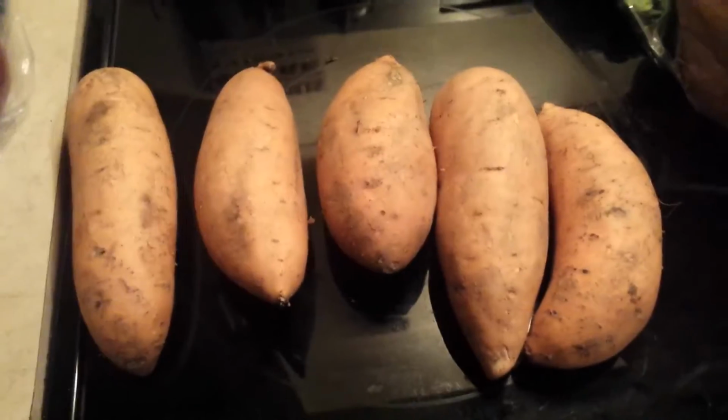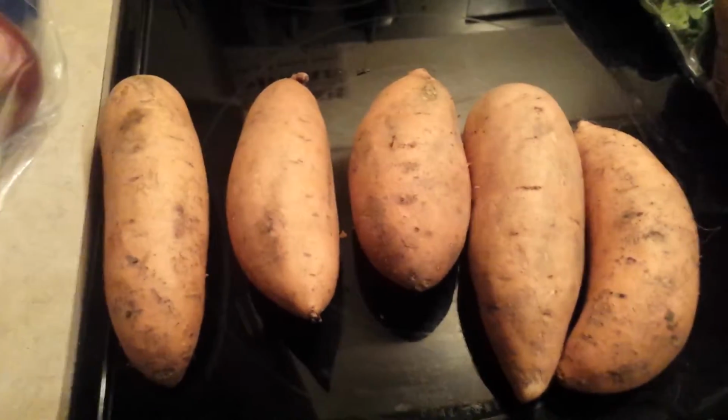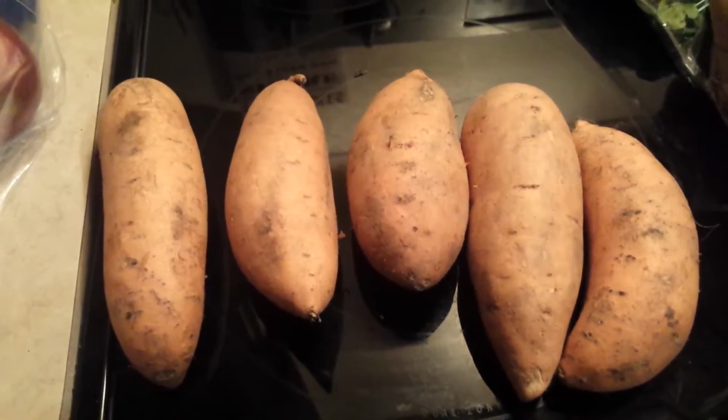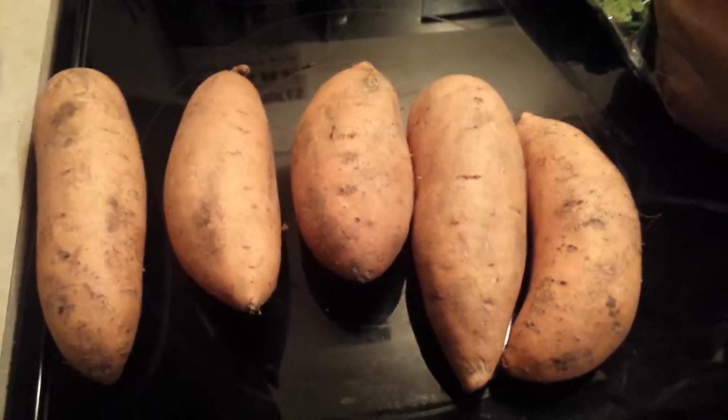And also, I'm glad they gave us sweet potatoes instead of actual potatoes, because we love actual potatoes, but we tend to get lax on using them, and I hate when I have to throw them out, so this is the perfect amount for us.